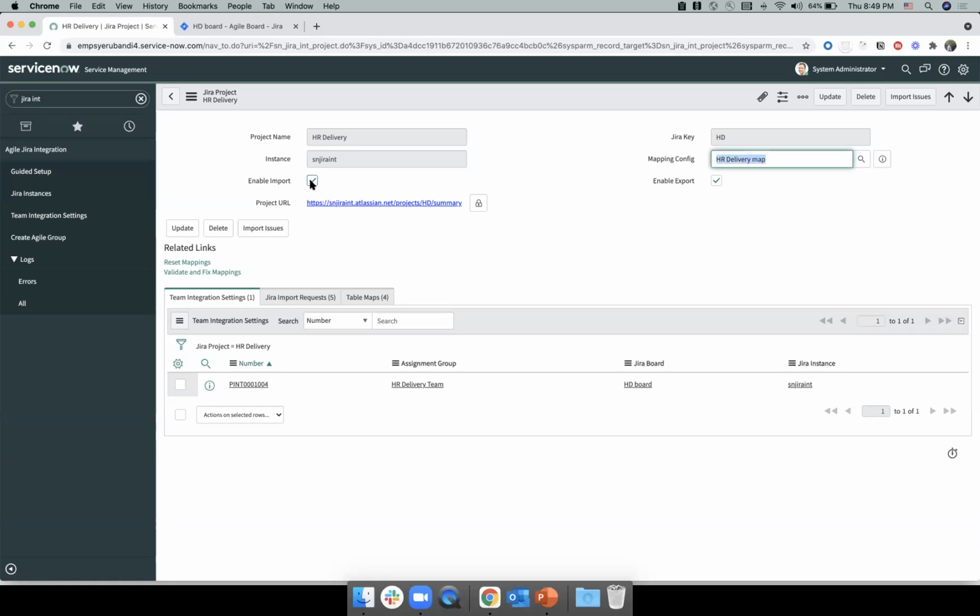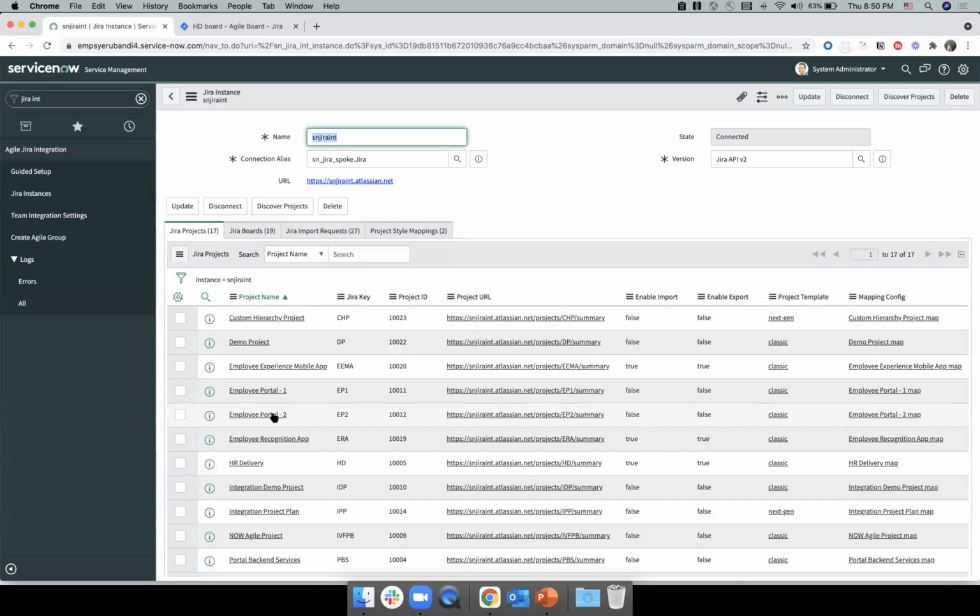What I did was I checked the boxes that say enable import and enable export. When I check these boxes, that's when we actually import and export issues from Jira into ServiceNow, and similarly from ServiceNow into Jira. Once you check these two boxes, you have to create team integration settings. We only support one team integration setting, so that's why you don't see a new button here. If I didn't have the team integration setting, you would see the new button where I could go and create it. So let me create one for another project and show you how that works.